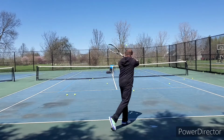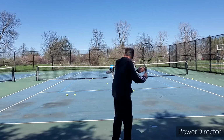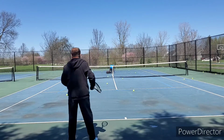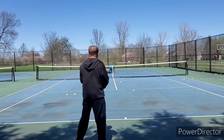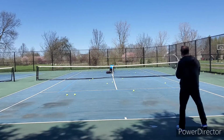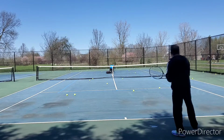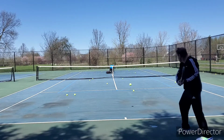Oddly enough, I could not find a lot of reviews of this racket. I could find it reviewed at 315 grams, but I could not find any reviews at 295, which I thought was kind of weird. But that's it, guys. I'm going to keep an eye out next time I'm in the stores, see if I can catch another diamond in the rough kind of deal.